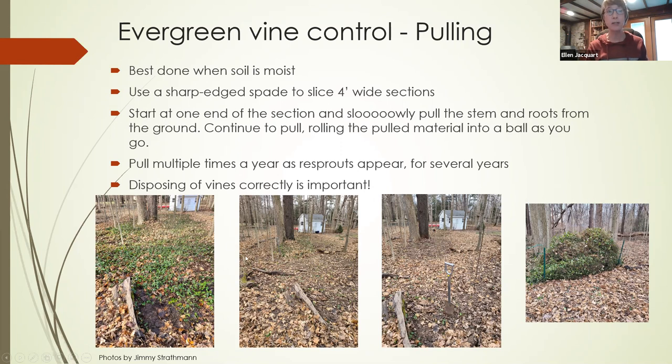It's important to mention that to be successful at this, it's a good idea to pull more than once a year. Once you pull, any roots that are left will put up re-sprouts and they will come up within a month, you'll see the new leaves coming. It's a great idea to go out and get those before they can establish well, and then go out and get them, say, another time during the growing season.